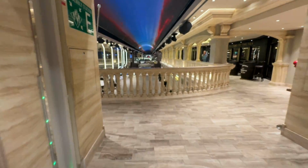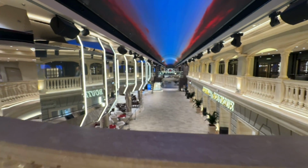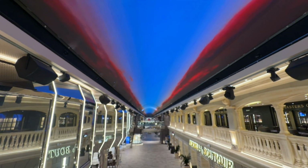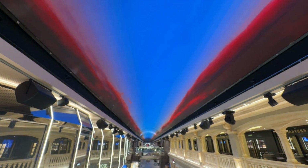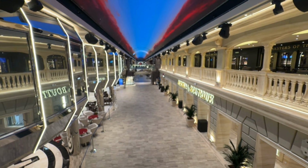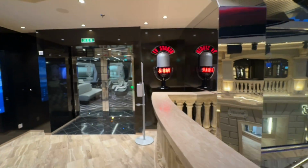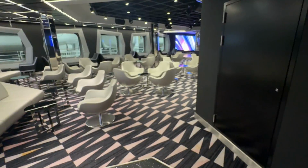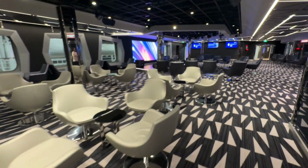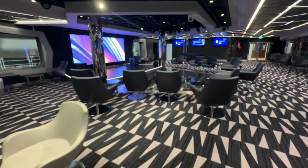So here you can see the beautiful ceiling. It's looking quite plain at the moment because this is sunrise. It was very early in the morning making this video to make sure that I didn't get too many people in it. But it's a great place to come and stand and look at the ceiling. So here we've got the TV studio and bar. So this is a nice little bar, and there's a stage. So in here you'll find karaoke and all kinds of game shows and fun things like that. Obviously, there's always a lot going on here.